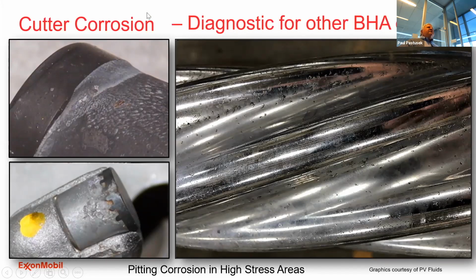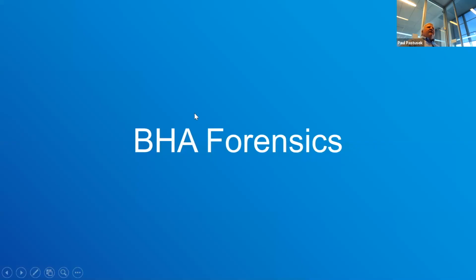So, again, this is an example of this IDC code, the forensics work, informing you about something, not about redesigning the bit, but about redesigning your system. Okay. All right, so we just have a few minutes left, which is good.